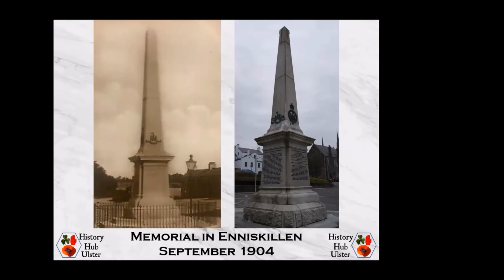The memorial was originally located in the square at the end of Belmore Street, close to the Great Northern Railway Station, and it was moved to its current location near Enniskillen Castle around 2007, because there was a lot of redevelopment around that part of Enniskillen at the time. A big shopping centre was being built, and this was an obstruction to traffic. But it's somewhat interesting that for many years, there was a war memorial at either end of Belmore Street. The Boer War Memorial at one end, and the memorial that was erected for the Great War at the other end of Belmore Street.